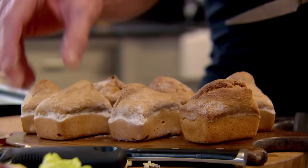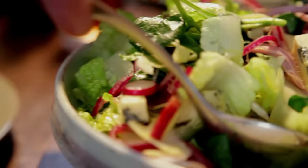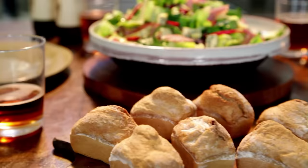And there you go. That is my classic modern version of a traditional stunning ploughman's. Wow. My delicious all-in-one ploughman's salad with individual beer bread loaves updated for the 21st century.